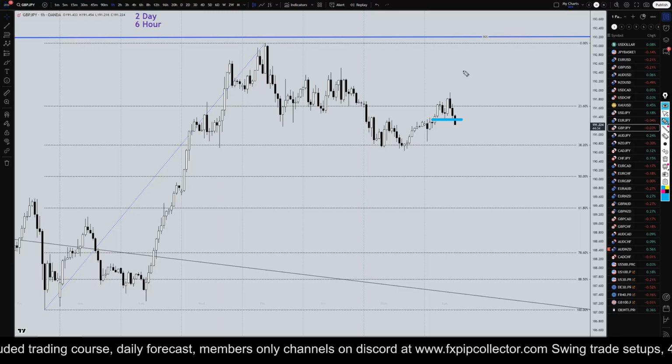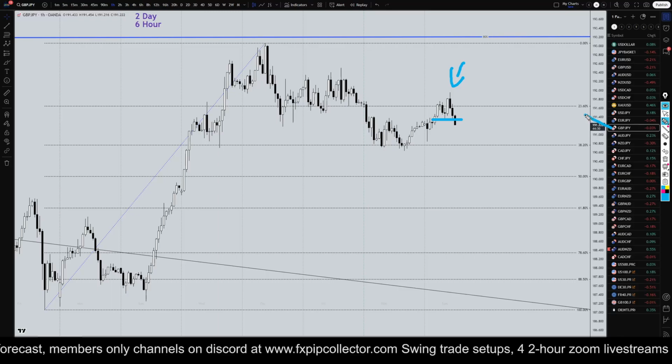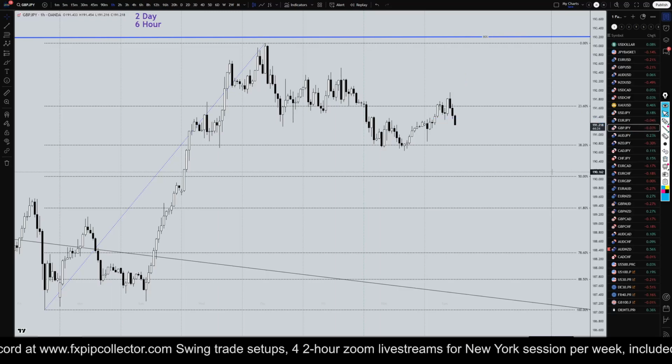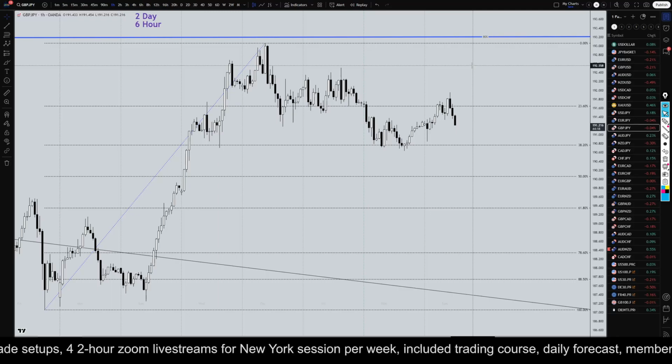Looks like we had a nice short this morning already. This is more than likely actually being caused by the pound news. We had Bailey from the Bank of England speaking this morning, so that's probably more than likely a pound move that is going on right now. But either way, looking for shorts in a downtrend on all the yen pairs.